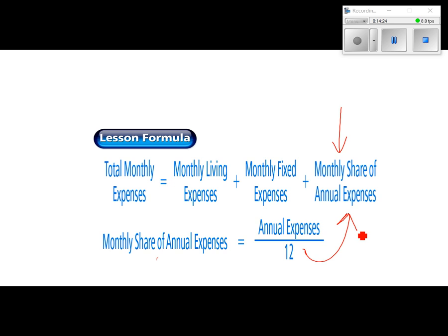If your health insurance is $12,000 a year, how do you figure out how much it is monthly? Divide it by 12. All right, so that's what you're gonna be doing here. You get those annual expenses, and you're trying to figure out your monthly budget. You're dividing each one of them by 12.